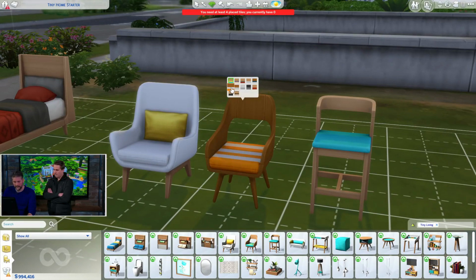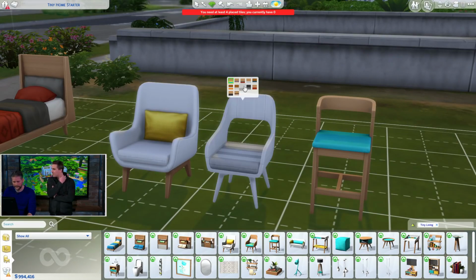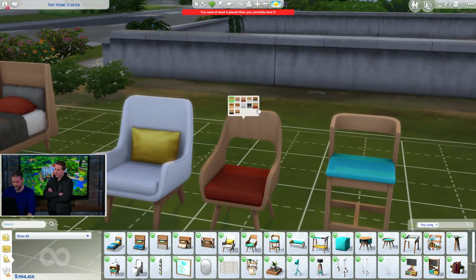Nice. And lots of woods in this pack. Yeah, you'll definitely see that. It's usually how I decorate it. It's just all wood panels and very wood vibes.